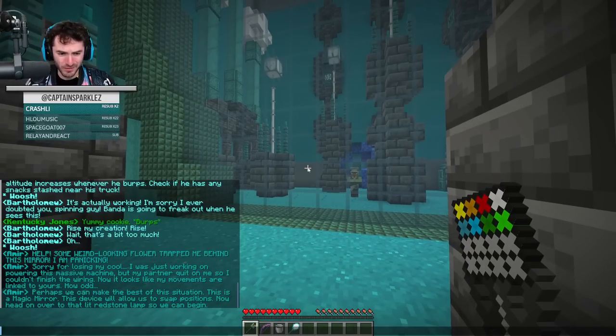Help! Some weird-looking flower trapped me behind this mirror. I'm panicking! Sorry for losing my cool. I was just working on powering this massive machine, but my partner quit on me, so I couldn't finish the wiring. Now it looks like my movements are linked to yours. How odd. Perhaps we can make the best of this situation. This is a magic mirror. This device will allow us to swap positions. Now head on over to that lit red stone lamp so we can begin.